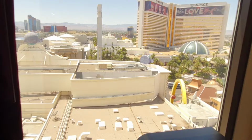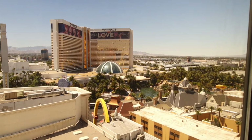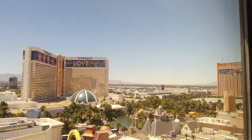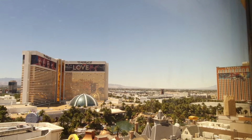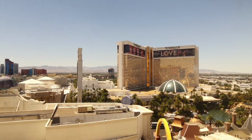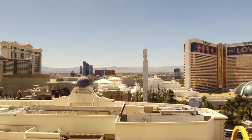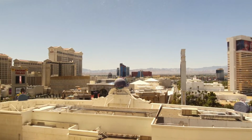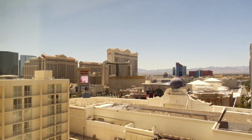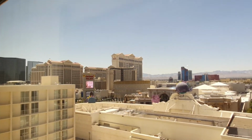And then here is your view. Beautiful Las Vegas. The gorgeous Mirage. Treasure Island off there and to the right. We're gonna miss that Mirage volcano. Palms, Rio off in the distance. Caesar's Palace. The Link is next door. You can see Cosmo, Bellagio way down there.